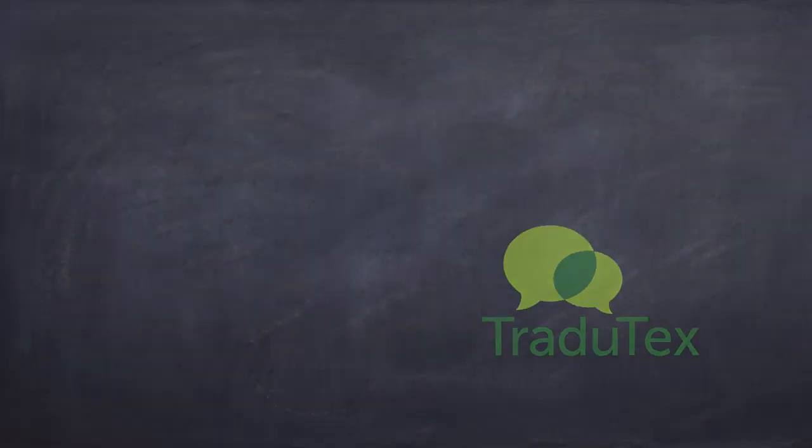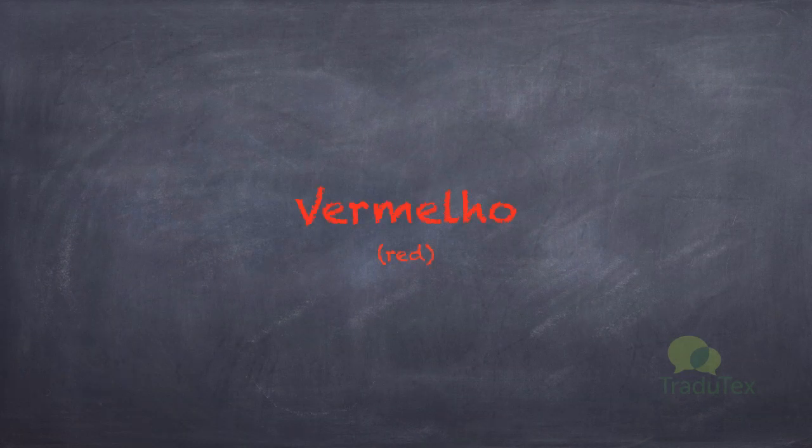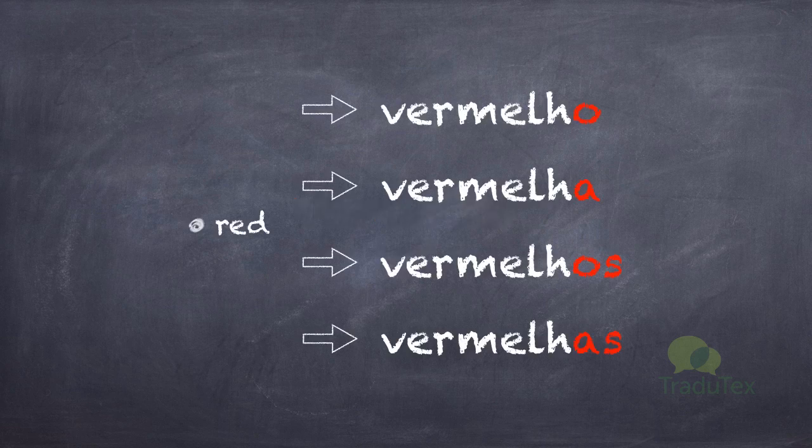Today we are going to talk about the colors. In Portuguese, as cores. First color we are going to learn is red. Vermelho. And one thing you need to know about the colors in Portuguese is that we have more than one option for each color. For instance, red is vermelho, but it's also vermelha, vermelhos, and vermelhas.